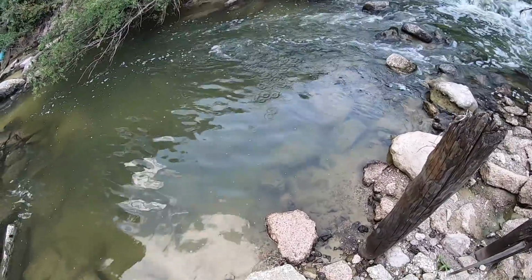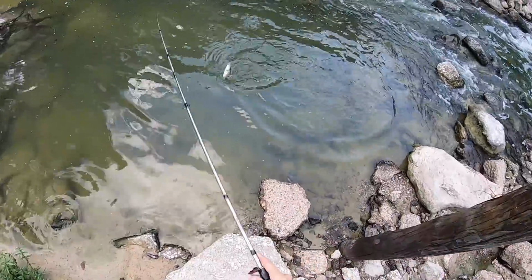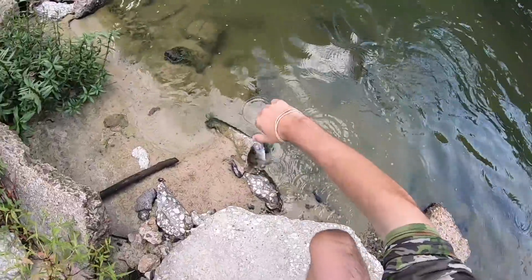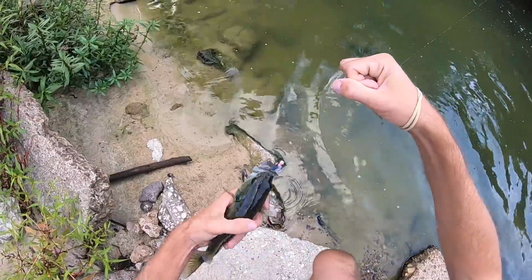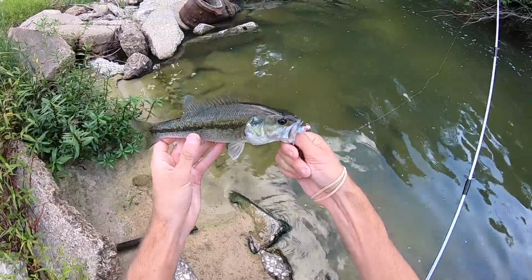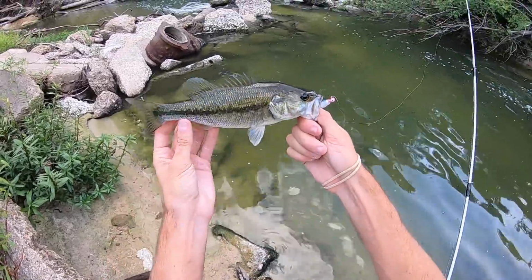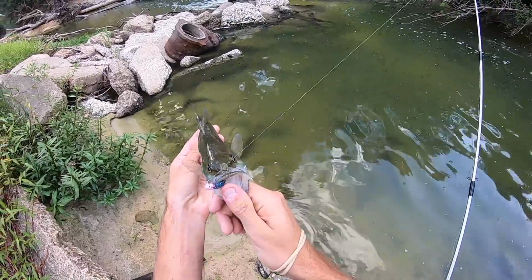Oh, we got something nice. Drag may be a little loose. Oh, that is not a largemouth. I think that's a spotted bass or a Guadalupe bass. I'm not sure. I think that's a spotted bass. Help me out here. Isn't it?